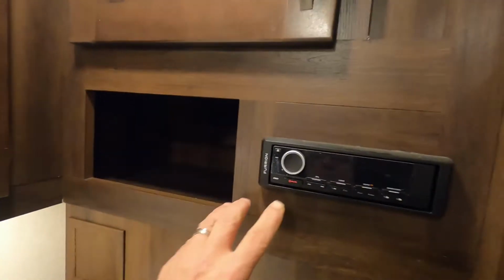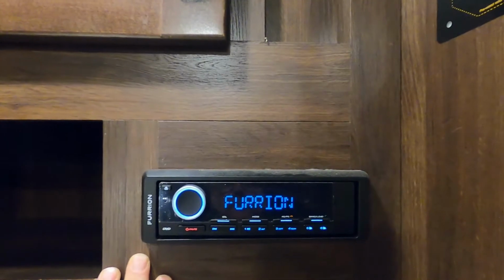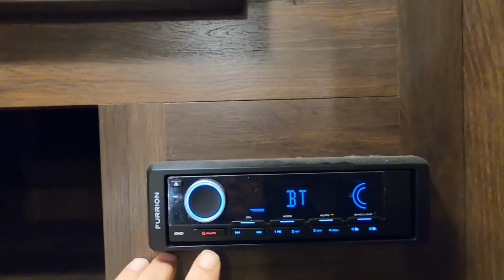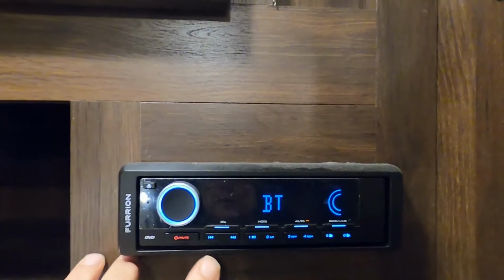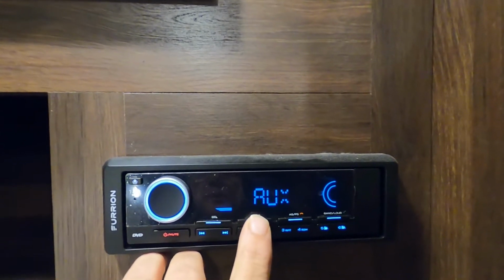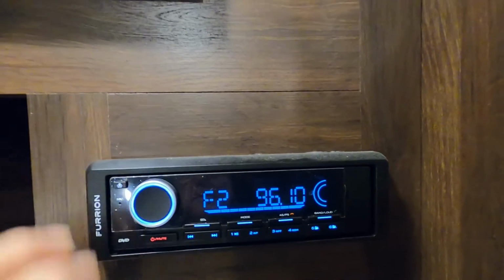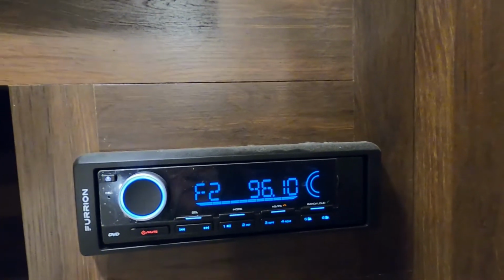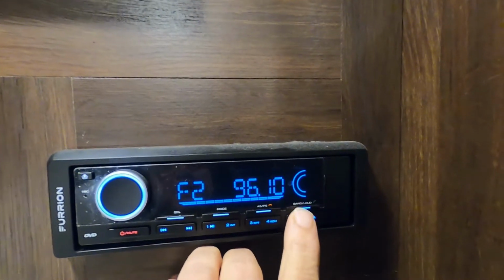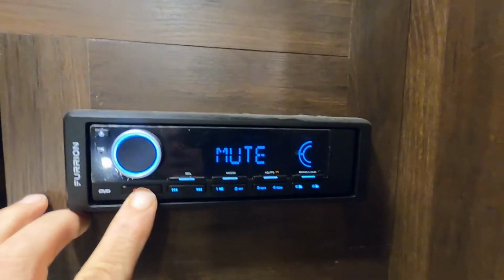Up here is your sound system. Turn that on. Oh, they got it set to Bluetooth. See how long it just took your system, like your furnace, to shut off. So I'll find FM here eventually. Okay, here's FM. So you got dual zone. You can play music indoors. You can select here. You can change your band loudness. Touch it for mute. Hold it in for silence.